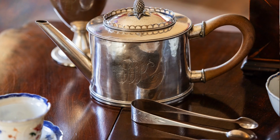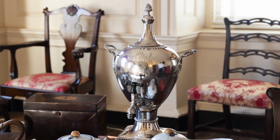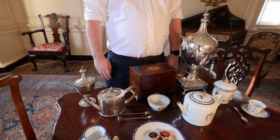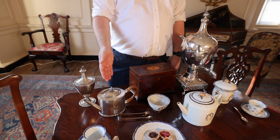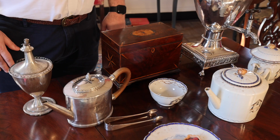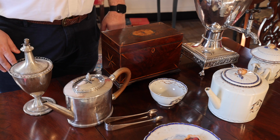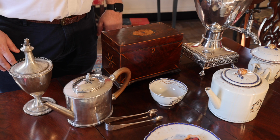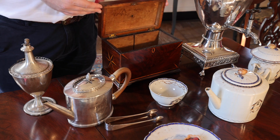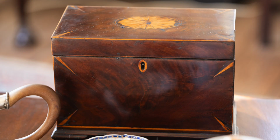The silverware used in 18th century households represents how cosmopolitan Charleston society was at that time. They employed pieces made both locally, in other American colonies such as Philadelphia, and in England. In addition to expensive silver and porcelain, the service of tea in elite households like the Heywards required specialized furniture, including pieces like this mahogany tea caddy. Tea caddies were used to store loose-leaf tea securely in a locked box.